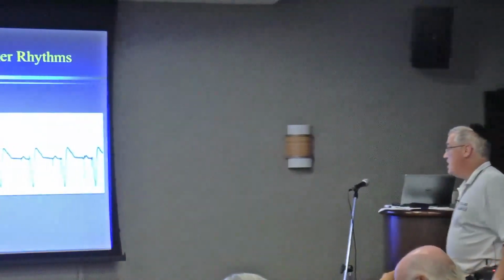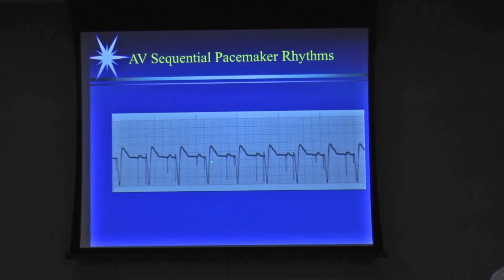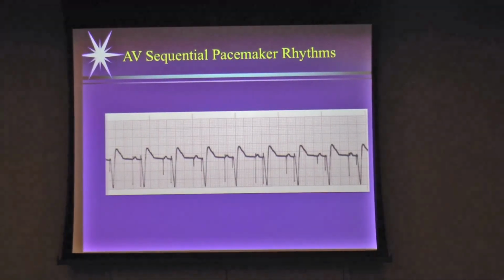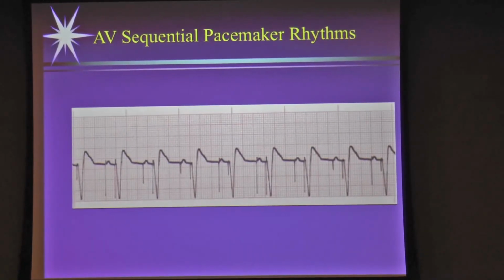Okay. And then you have the AV sequential. Now remember I was telling you that sometimes it's hard to see the spikes? You see those little spikes that are hidden over there? Like they're a little hard to see? For some people, because you've got a spike falling real close to a QRS, if you take a real quick glance at it, you may miss it. Again, the machine typically saves our butt.